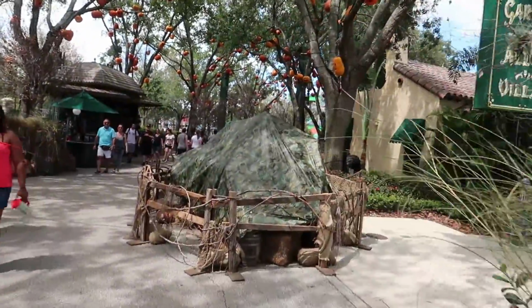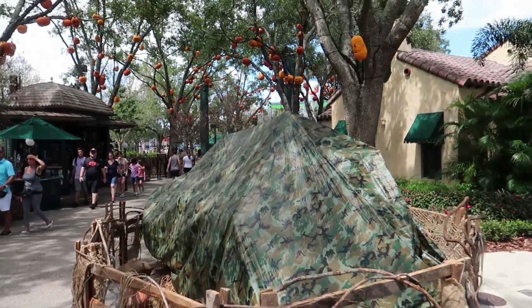We still don't know what's underneath this tarp. Like I said before, it will be some sort of gore though.